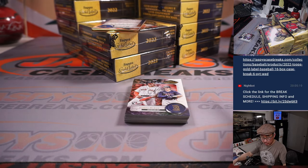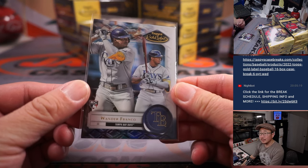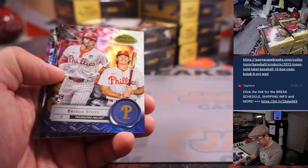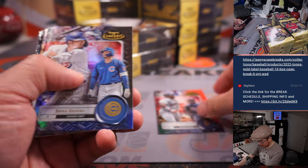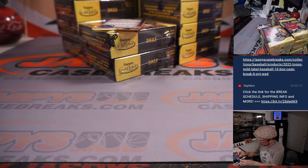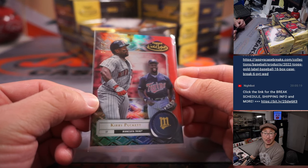Got a Wander Franco base rookie card for Tristan and the Rays. Let's look for some numbered cards. Maybe some autographs in here somewhere. That would be awesome. There's red Kirby Puckett. That is 38 out of 50. Rob with the Twins.